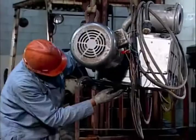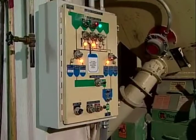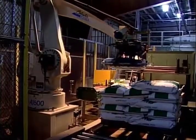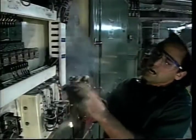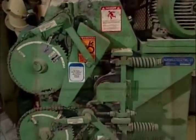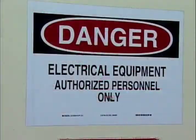For example, equipment such as motors, control panels, conveyors, and hydraulic systems contain electrical and mechanical stored energy. The stored energy in these systems can become a serious hazard if it's suddenly released. That's why there are safety procedures and regulations, such as lockout-tagout, that deal with these hazards.